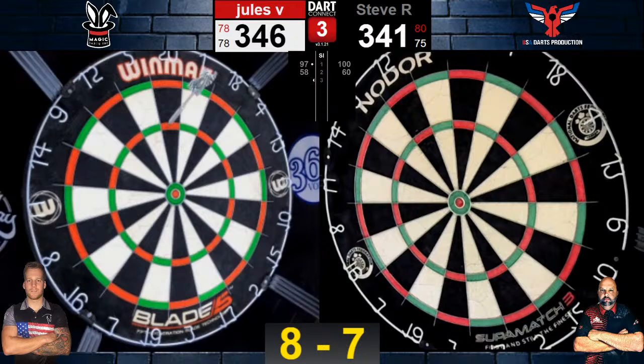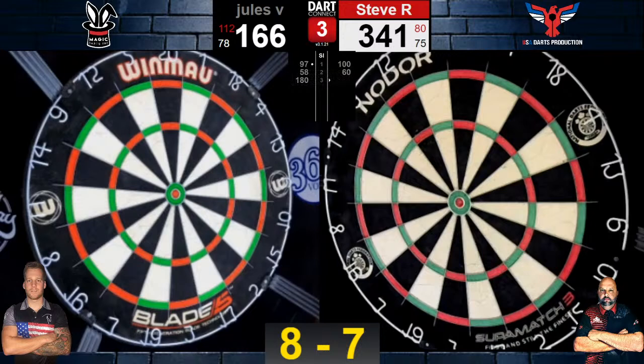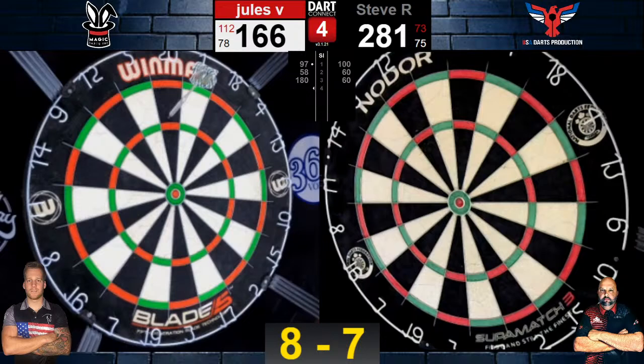60. Still have yet to have a 180, so let's see if we can get there. There it is. As I speak, it happens. Big 180. Himself without a checkout, but the first max of the game, why not? Why not?